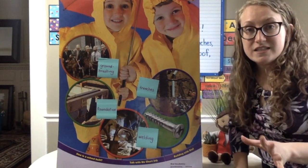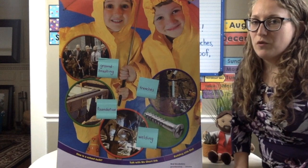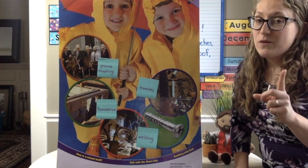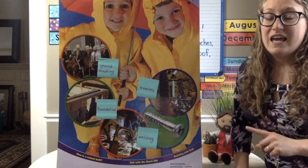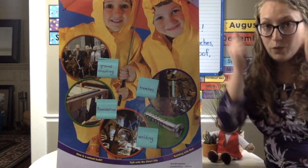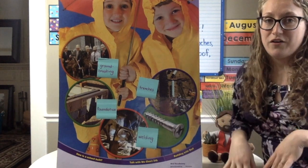Do you know anybody who welds? Have you ever seen somebody weld? I've seen my dad weld before, but he wears a very special mask so that nothing hurts his eyes, and when I watched him, I had to wear a very special mask too. You can't look at it because it's too bright, it might hurt your eyes.